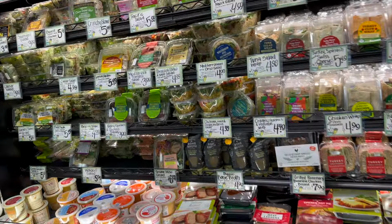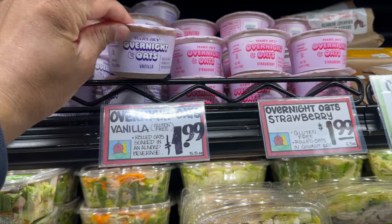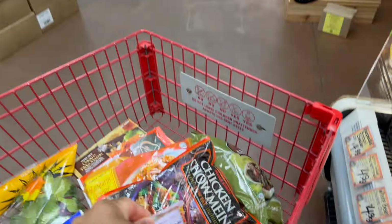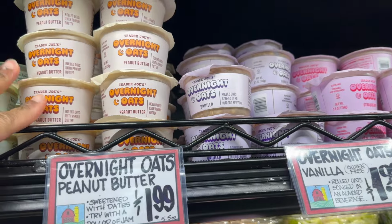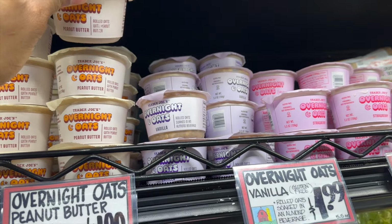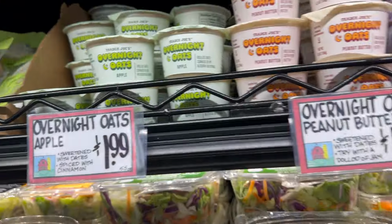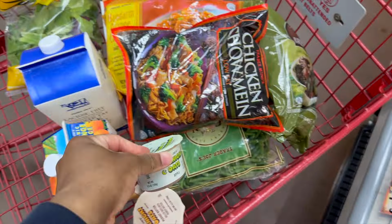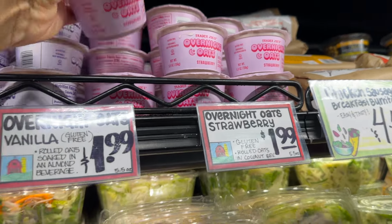I changed my mind, I think I wanna try the overnight oats. This is vanilla. I wanna try all flavors. So vanilla, that's peanut butter. And this one is apple. And we have strawberry.